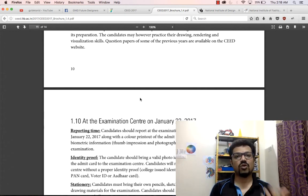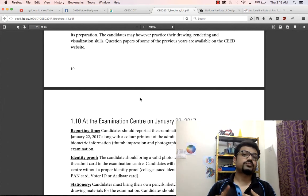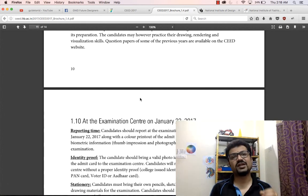You will feel much more confident and much more relaxed than a normal student who is not aware of these things. So I would highly recommend you read through the college website and the examination website thoroughly, word by word. Then you go through the eligibility criteria and the prospectus. Particularly, suppose you have applied for a BDES at NID or a BDES at NIFT, you should definitely check the prospectus for BDES, the rules for BDES, and the branches that are available for BDES.